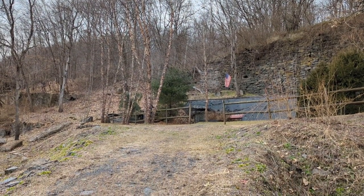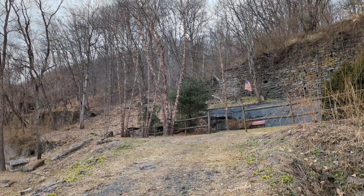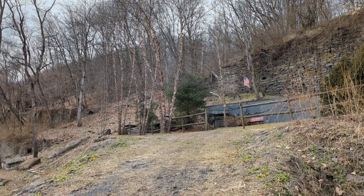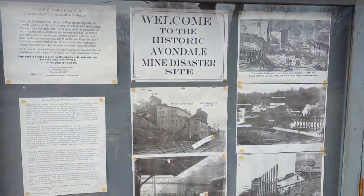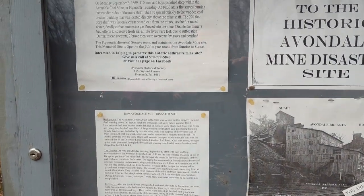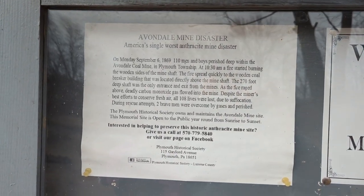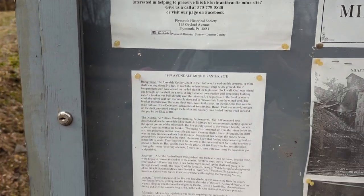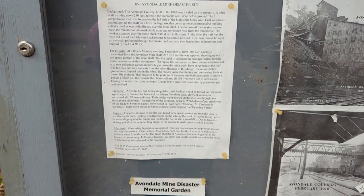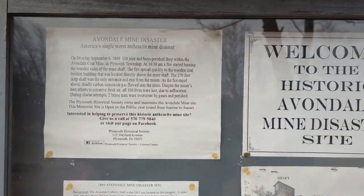Looking up, there's the drift entrance that we're going to go up to soon near the American flag, and just up beyond that is the remnants of the vertical haulage shaft. Feel free to pause over these pieces of paper if you want to read more about the disaster itself. They do a good job presenting the story of, unfortunately, what happened that day.